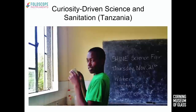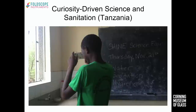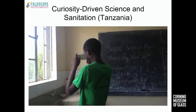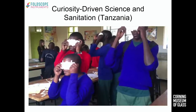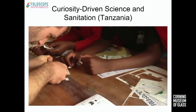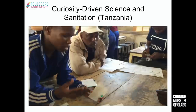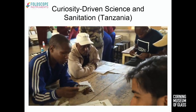So the Foldscope in Project Shine has been essential because it demonstrates to youth that you can do so much with so little. And so really, giving them the Foldscope and allowing them to explore their surroundings, around the schoolyard and compound at their homes, and encouraging them to use the Foldscope to perform investigations.